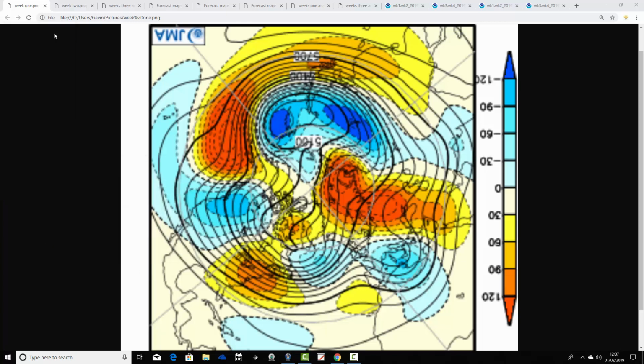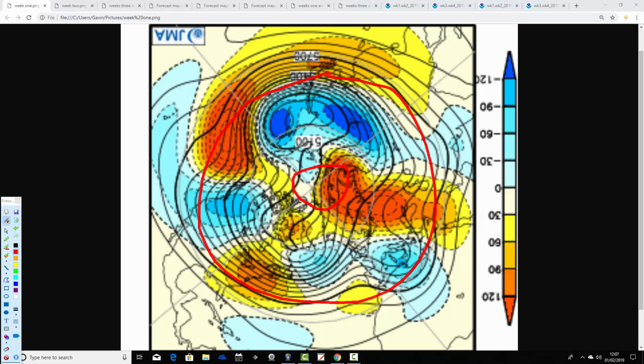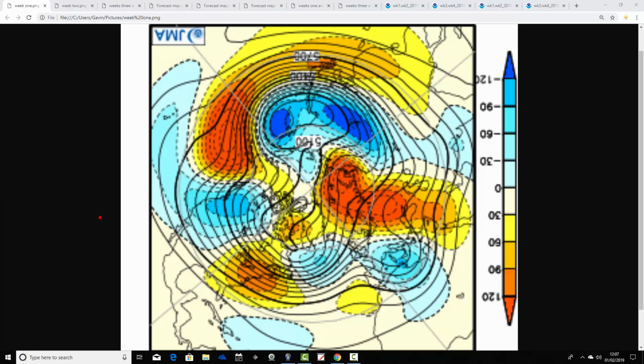Right, so we're going to start off with the 500 millibar height anomaly flowcharts from the JMA. We're looking at the North Pole view down to start us off. So this is the North Pole of the Northern Hemisphere just here. The mid-latitudes of the Northern Hemisphere are around there. 500 millibars is an area in the absolute high pressure, low pressure being moved around by the jet stream. And blue is extrapolating to low pressure, below average heights. Yellow, orange and red extrapolating to above average heights, which is high pressure.